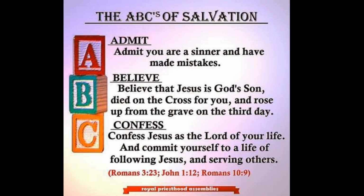What do you need to do to appropriate that to yourself? Well, we have free will. We can all reject it if we want. I choose to accept it, that the finished work of the Messiah has paid for my sins, and I will place my trust in what he did, not in what I'm doing. So that is, let's say, the transaction that you make.